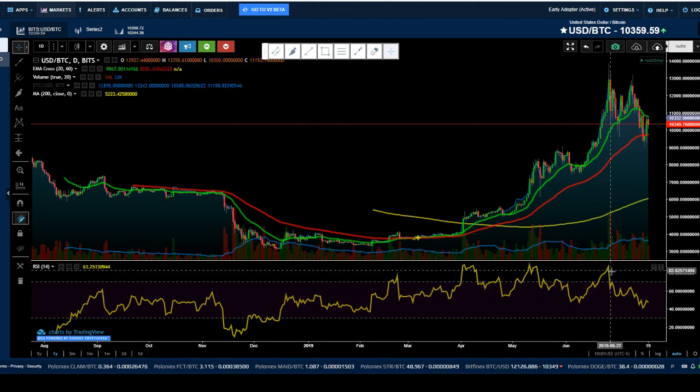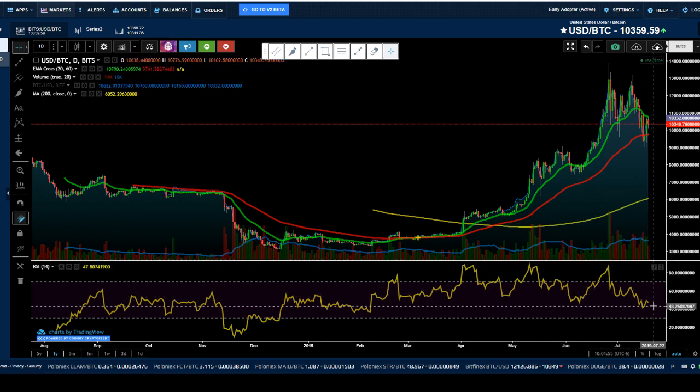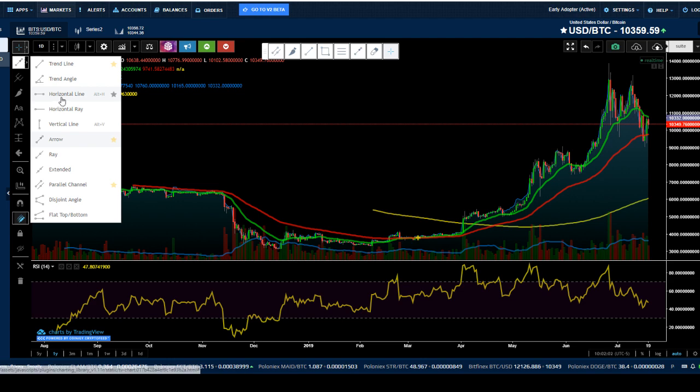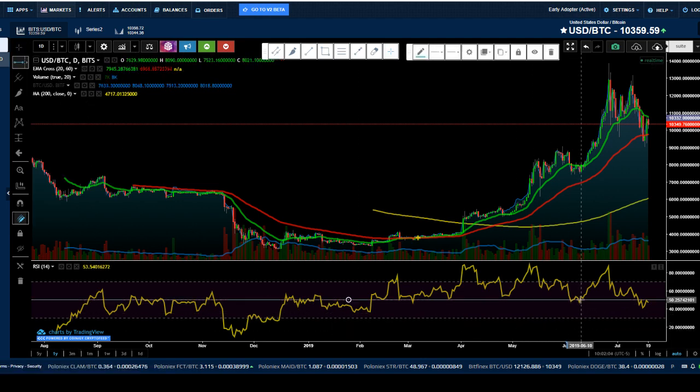Then on the daily, it's like downtrend city on the RSI, weakening below this level that we were watching. When was that? I don't know, 3 or 4 days ago. Horizontal line right across there, and figuring that if it came below that, that's a weakening RSI. Things are on the way down.